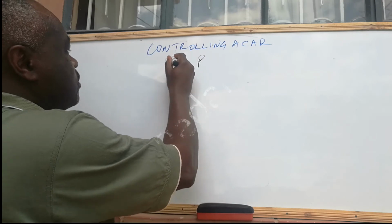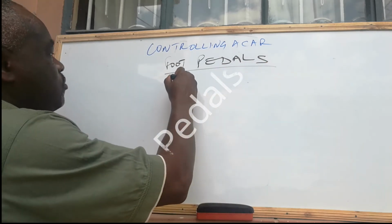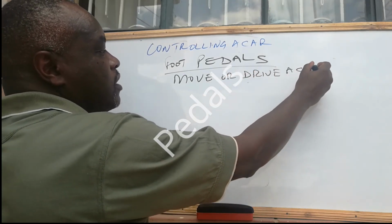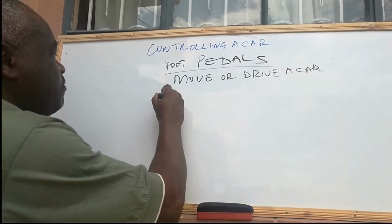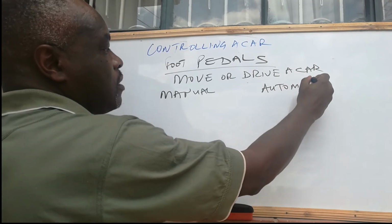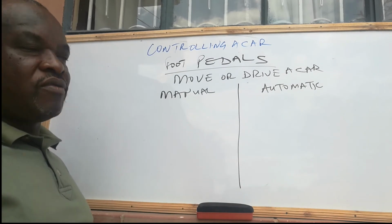Next are the foot pedals. We use foot pedals to move or drive a car. There are two types of cars: we have manual cars and we have automatic cars, which have different methods of driving.